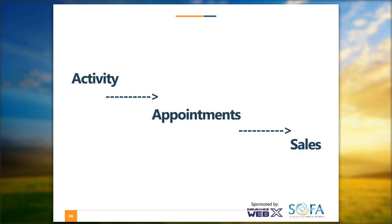Now, I started my career August 1st of 1980, and on the very first day, my training manager wrote 3 words on the board from left to right: activity, which leads to appointments, which leads to sales. And then as I worked my way up through the insurance business, and I had the opportunity to get into management, I was a sales manager, I used that same exact 3-word illustration, but backwards.